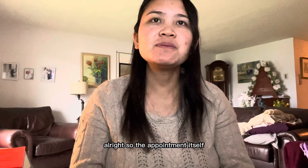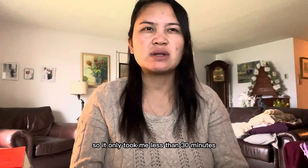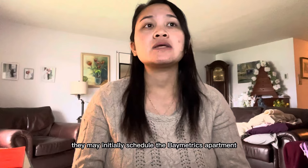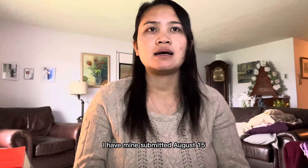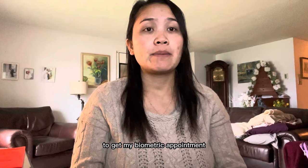All right, so the appointment itself takes most people 15 to 30 minutes. On my end, when I went there, there were only a couple of people, so it only took me less than 30 minutes. Depending on your application, region of the country, and workload of the USCIS, they may initially schedule the biometrics appointment within 3 to 8 weeks of filing your USCIS form. I submitted my application for adjustment of status on August 15, and my biometric appointment was on September 13, so it only took less than a month to get my biometric appointment.